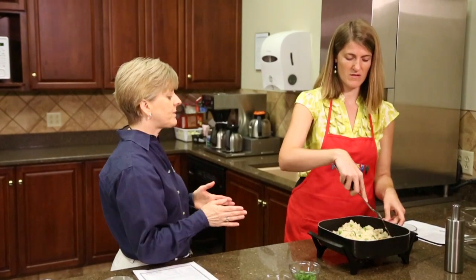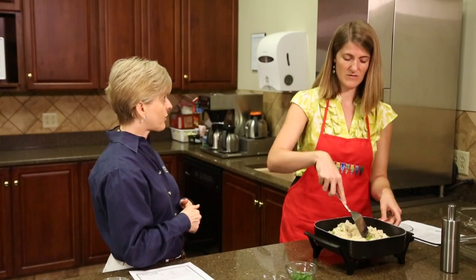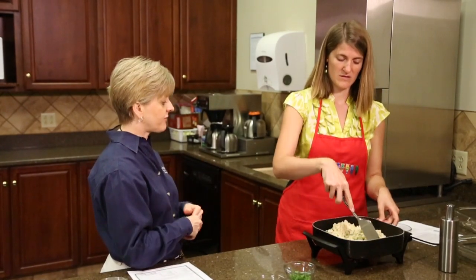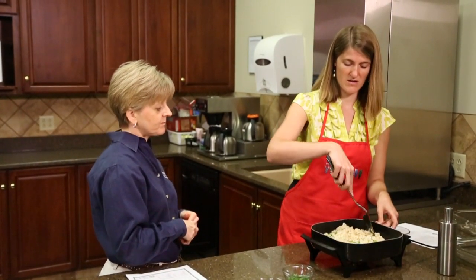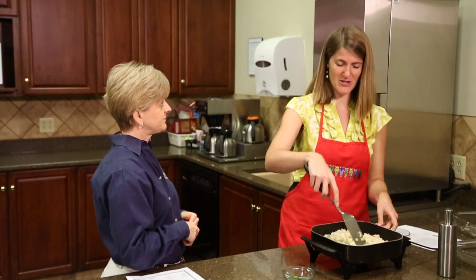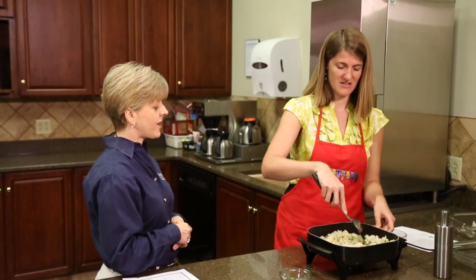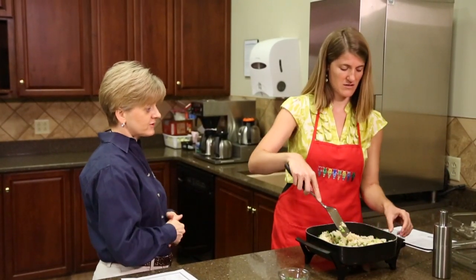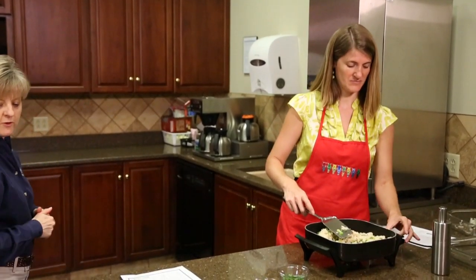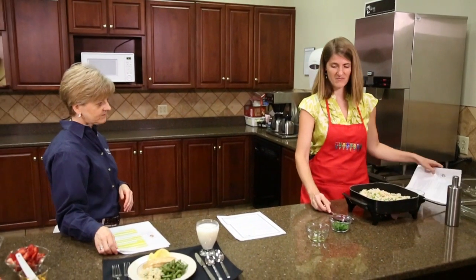So sometimes you got to really pay attention to the recipe because you want to make sure you're adding ingredients at the proper time. Otherwise, you don't get the right flavor combination. Right. And I'm assuming you wouldn't want to cook those herbs too much, or they would not turn out very well. You'd lose the flavor profile. So, all right. Well, that looks great. And obviously, we have the final product over here on our plate that looks really good. Excellent.